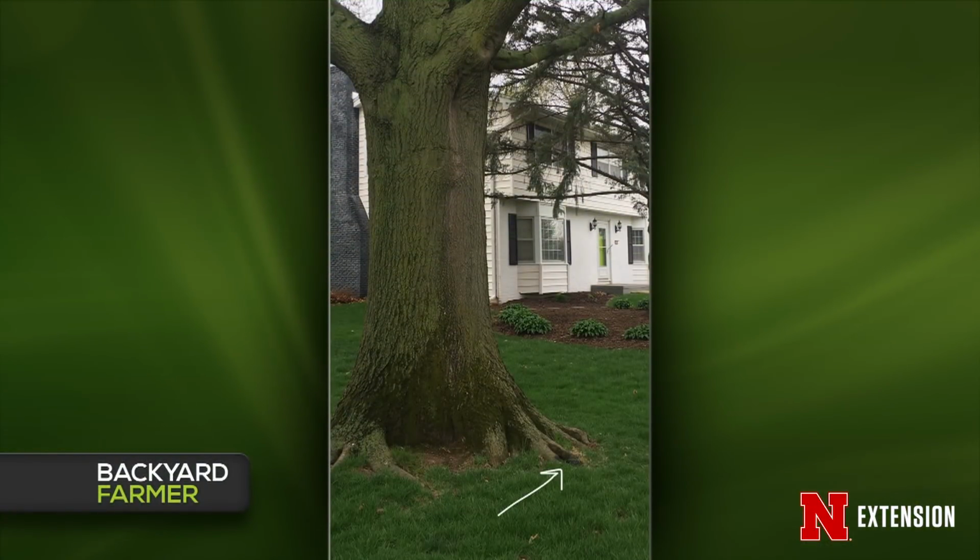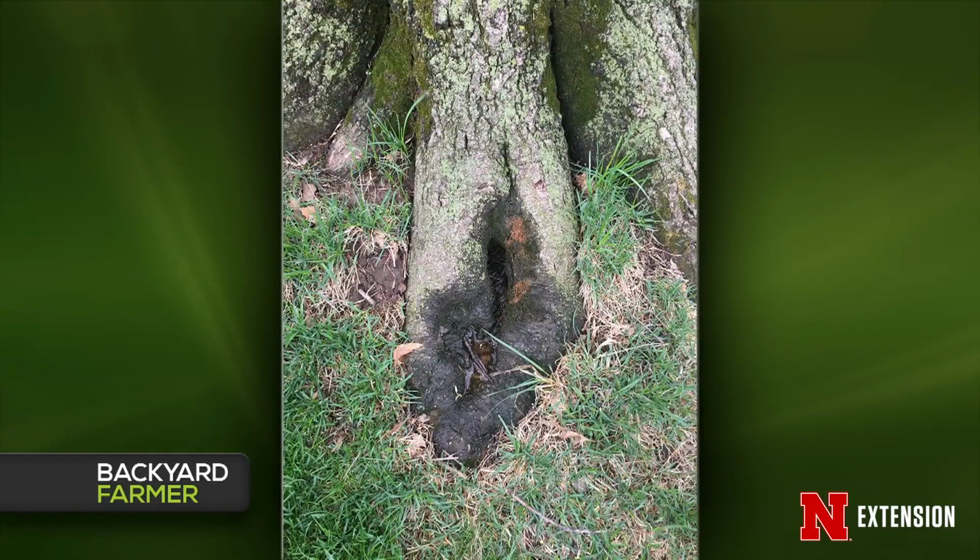Oh, interesting thought there. All right, Amy, this is an oak. Took the pictures on a rainy day. The trunk turns green from the moss, which is just fine, but this is the first time he's ever seen the blackened area on the base. It's about 50 years old, so this is an older tree. This is in the Omaha area. Okay. What do you think?